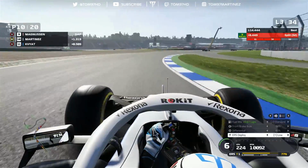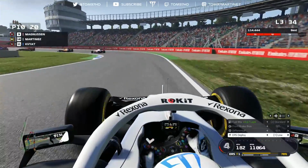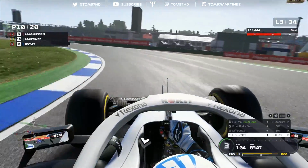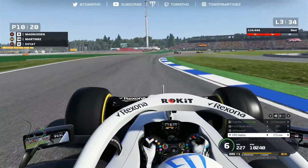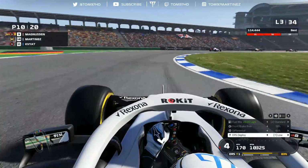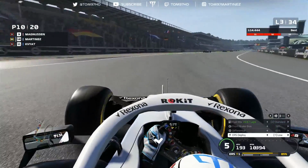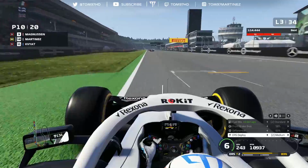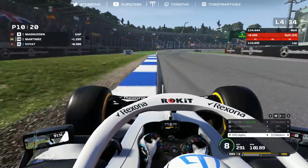Let's try and get a bit closer to the guys in front. Expect to see some rain about 10 to 15 minutes from now. Okay, there it is. I guess we're going to monitor that now and see how that progresses. I think we will have to stop for soft tyres, I think. I feel like it's a bit too far to stretch the mediums, but we'll see. You never know. I've definitely dropped out of the DRS range though, unfortunately. We've had a bit of a poor lap there.